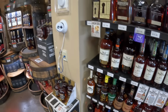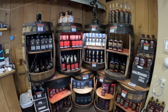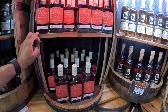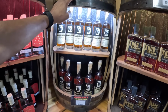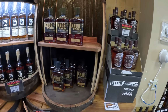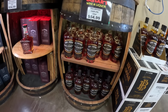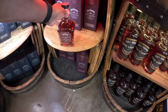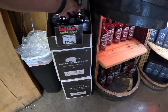All right. They got a pretty cool section over here. Look at this. All lit up in barrels. We have a 3-chord barrel here. We have a single barrel station. A rare character barrel, a Knob Creek barrel, which this is a store pick. So I'm assuming I was going to say maybe all these are store picks, but they are not. We have a Jack Daniel's single barrel rye. This is a pretty cool, they have a Woodford Reserve staff pick here.